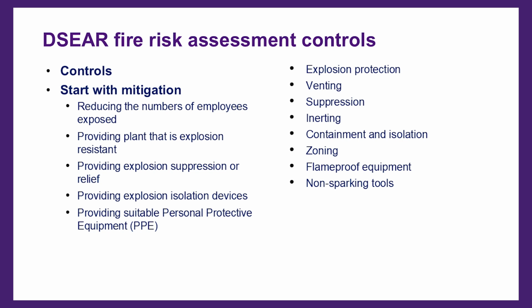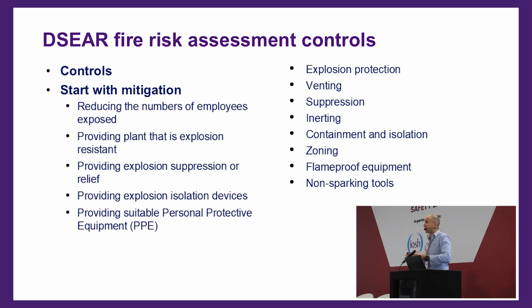Try and control the experiment that you're doing. Maybe if you're decanting a flammable substance from a large container into a small container, then ultimately do it in a fume hood. Keep plug sockets quite high, so if any vapours do gather on the ground, they can't affect any of the sockets. There's all these different considerations.